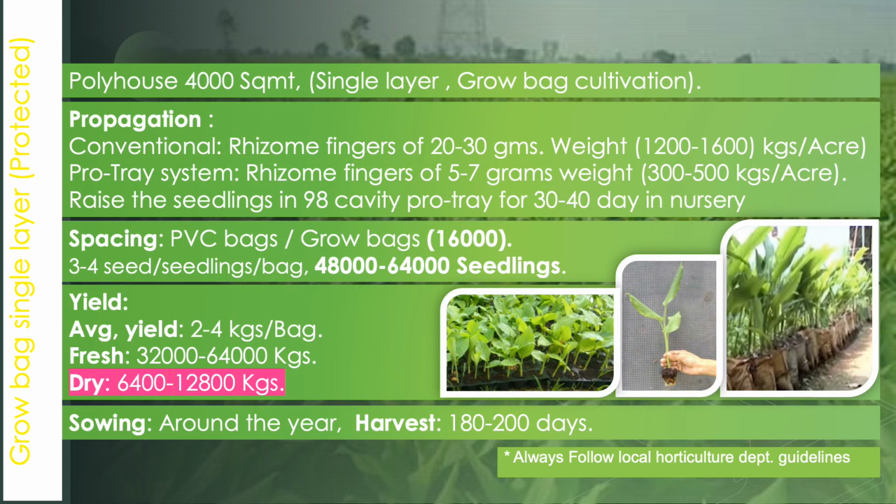When you do open field farming, there is a great threat from climatic changes, insects, and diseases. To overcome this great menace, we always prefer to do farming in a protected environment. Protected environment farming is nothing but farming done in a polyhouse. When you do farming in a polyhouse, there is no threat from climatic changes. You can do farming anytime, and you can even get produce in the off season. When you get produce in the off season, you will get very good profit too.